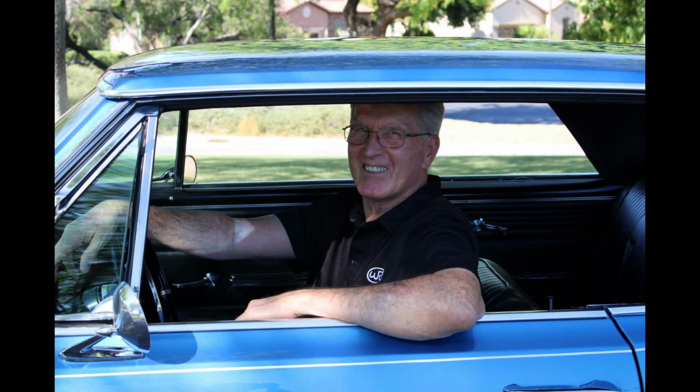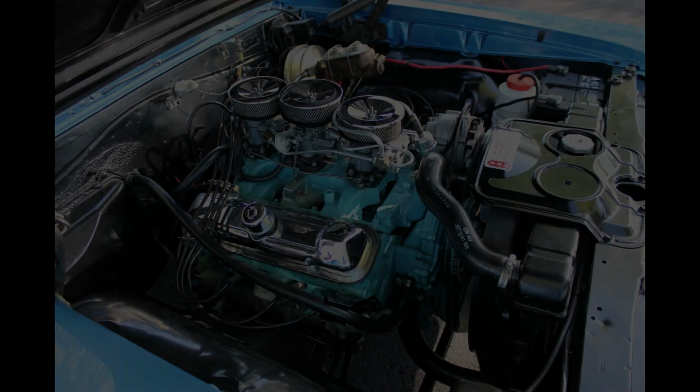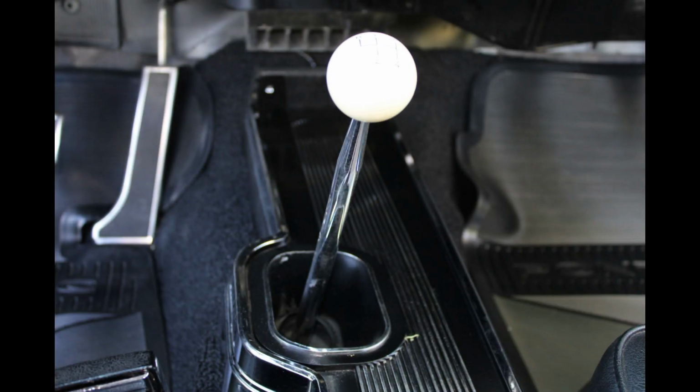Hi there, my name is Denny Deal, and I live in Peoria, Arizona. Originally from Philadelphia, Pennsylvania, via Miami, Florida, via Denver, Colorado, via Seattle, Washington. And I own a 1965 Pontiac GTO. It is a Martinique Blue 389 Tri-Power 4-speed car that I've had for almost 40 years.